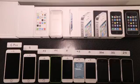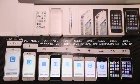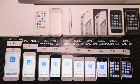Now, this isn't much in terms of a hardware test, so let's go ahead and run a Geekbench to let you guys know how these devices actually compare to each other in terms of raw processing power. Unfortunately, the 3G and 2G don't support the application, and even if they did, I feel like I'd grow old before the application actually finished running the test. On the 3G, it literally took over 15 minutes, whereas on the 6 Plus, it was under a minute.